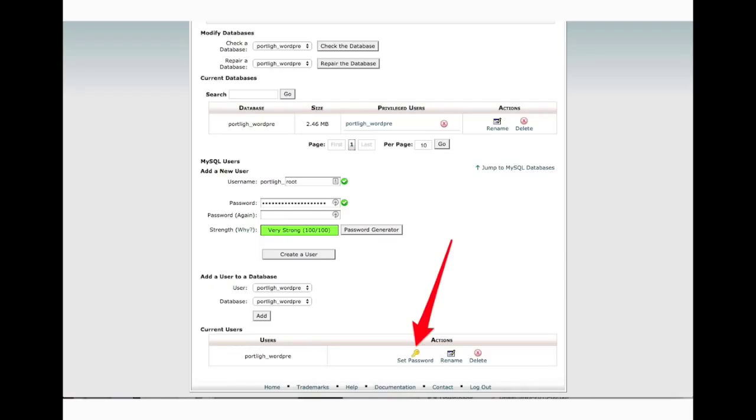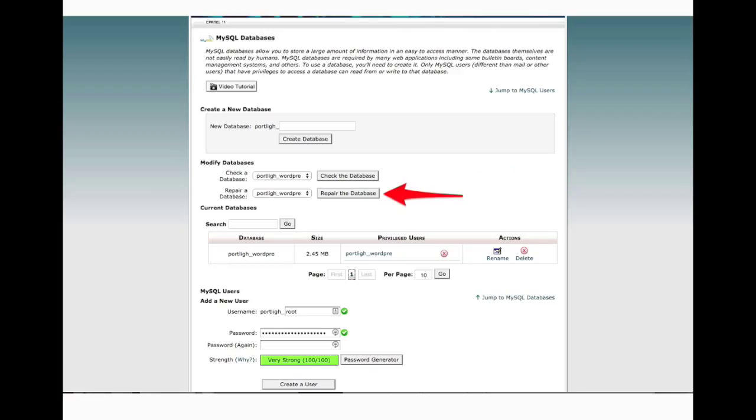And if you're not sure what the password is for that user, you can scroll down and there'll be a link for set password. If you click on that, it'll give you a screen where you can change the password of the database. And then just make note of whatever you change it to, because we'll need that as well in just a moment. This screen also has the repair database option.